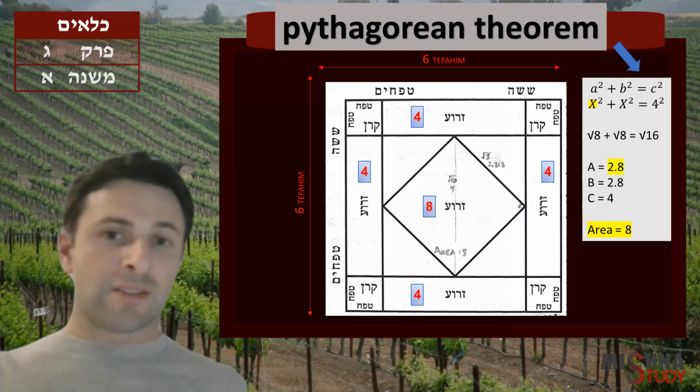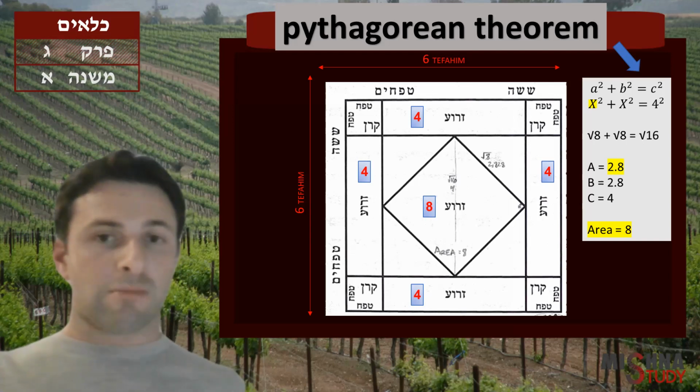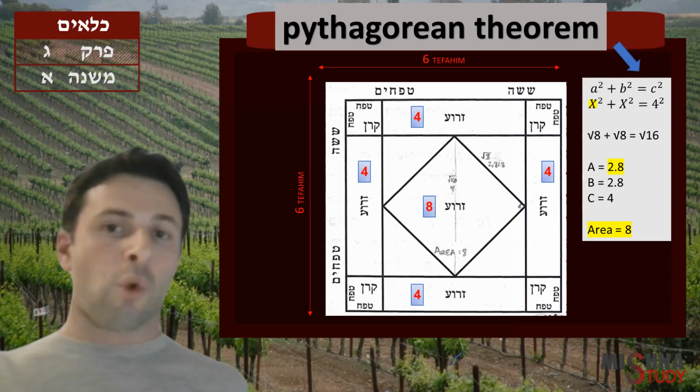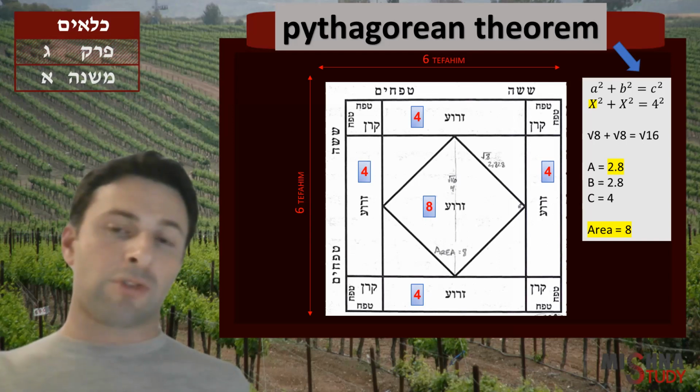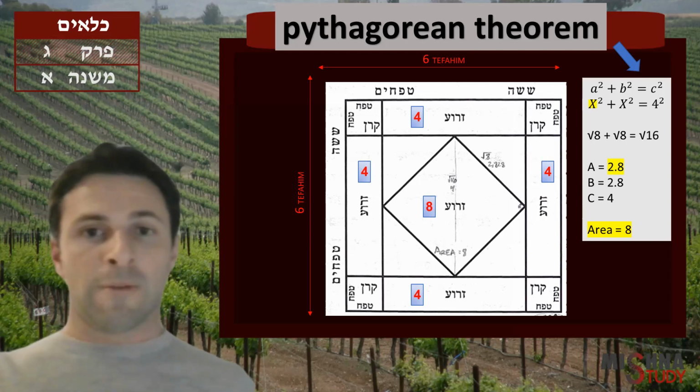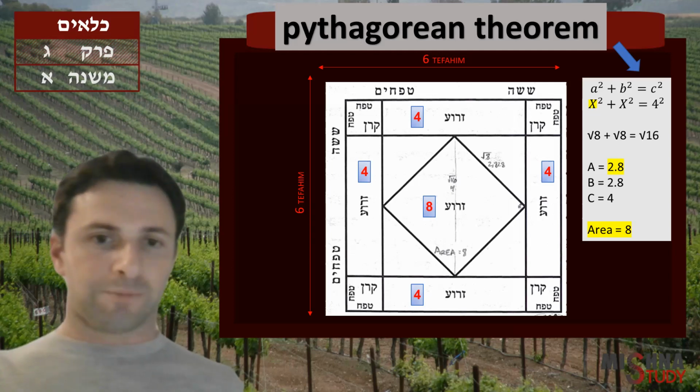Now, he does this so he's able to really maximize his little mini garden space. And what does he have to leave open? He leaves the 4 corners open. Why does he have to leave the 4 corners open? Because if he has them closed off, if he has them filled in, then they're going to be adjacent to the other species, and that would be considered Kilayim.